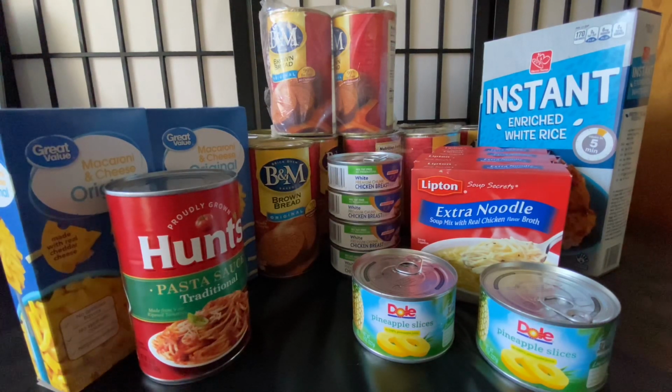So today we're going to do a little bit of a pantry haul. Now, last time I did one of these, I showed you some of the things that I buy for personal hygiene and cleaning. Today I'm going to show you some of the shelf-stable foods that we routinely stack and rotate here in the Sarge compound.